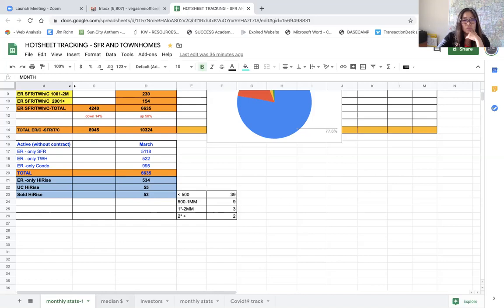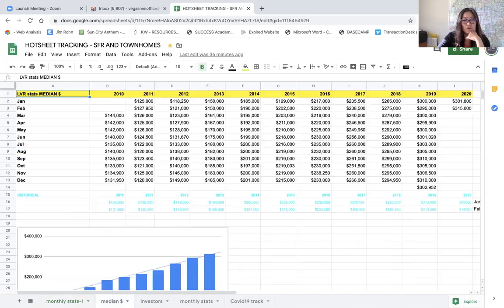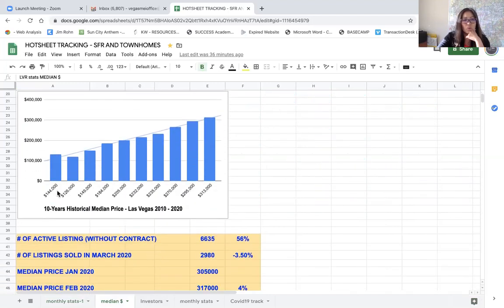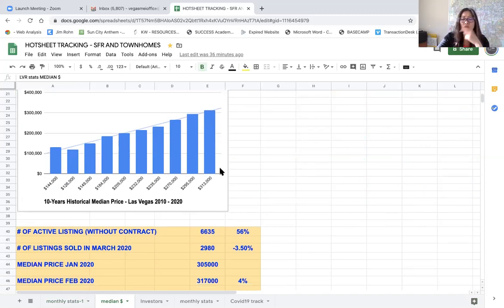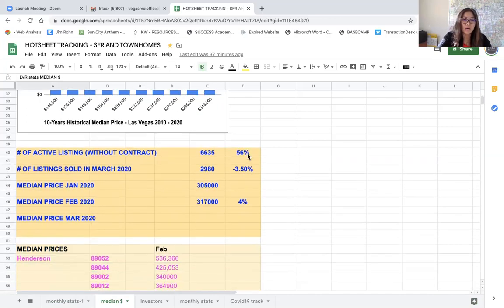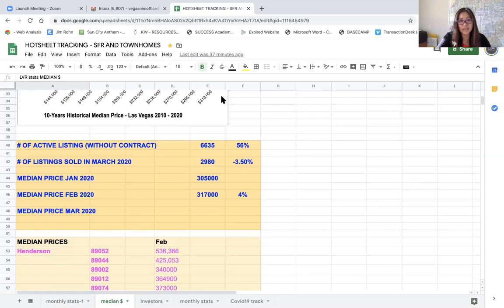Now I'm going to scoot over here. Yes, this report. I want to jump on here real quick to show you a comparison from 2010. This is a 10-year time frame, 2010 to 2019. $144,000 was where we ended in median price for 2010. Last year in 2019, we closed at $313,000. If you compare those 10 years, it's gone up a little over 200%, right? So remember this figure, $313,000.